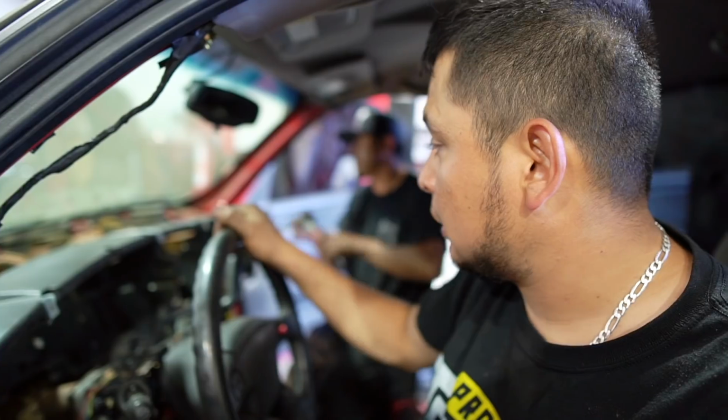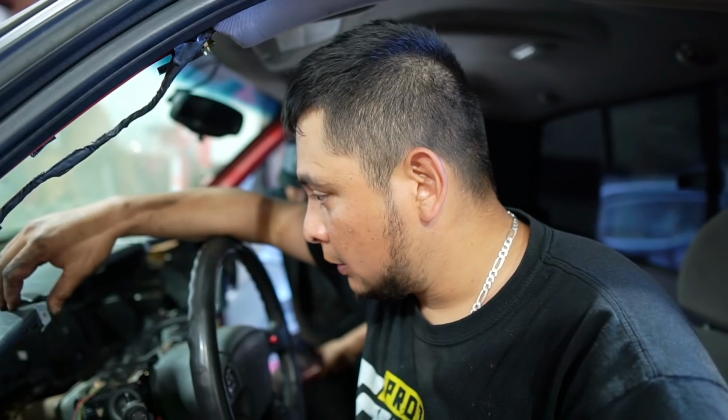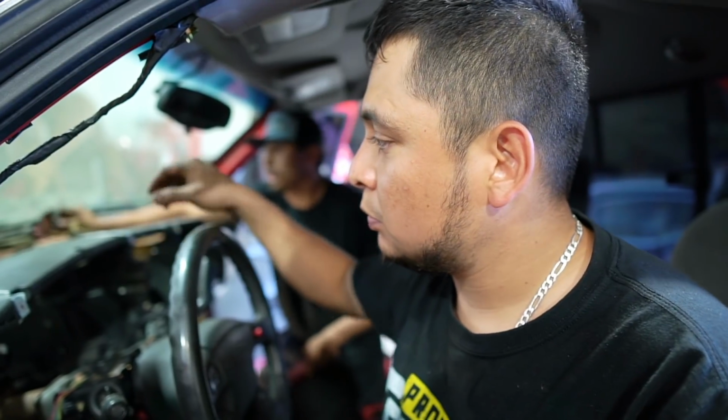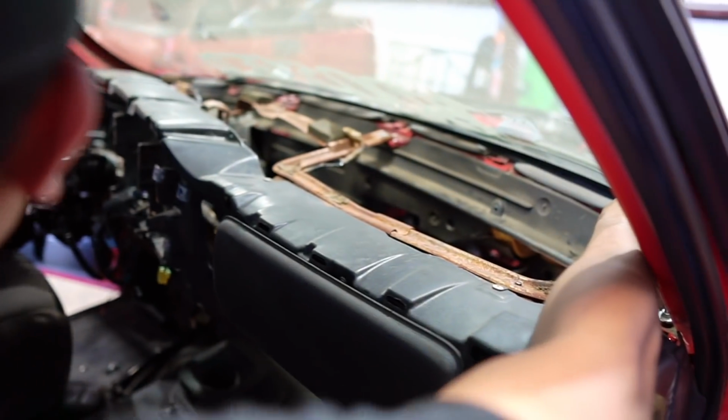Right now we're putting everything back together because we already took out the pieces we wanted to take out. So right now we're just putting everything back. Darwin is working on that side, I'm working on this side. So we're trying to finish this thing today so we can be ready, because we got a race on Saturday. All right, bro.